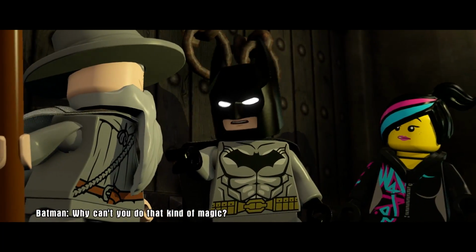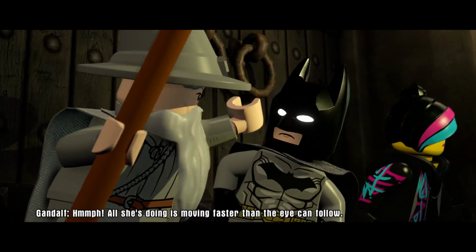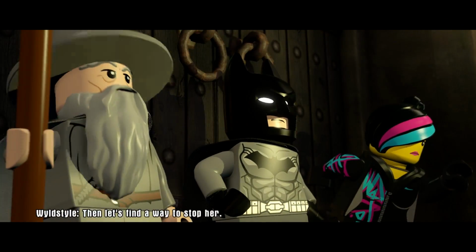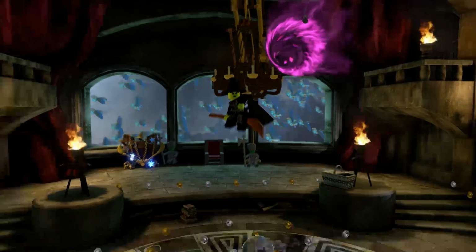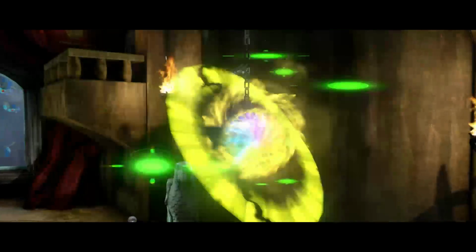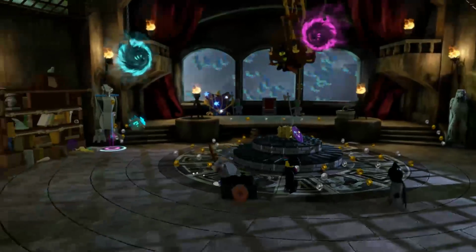Why can't you do that kind of magic? All she's doing is moving faster than the eye can follow. Then let's find a way to stop her. Great. So many monkeys, it's like a sea of blue! I don't know what to do, she's teleporting through all of these portals and gateways, quicker than Han and Chewie, in hyperspeed. What do we got going on here?